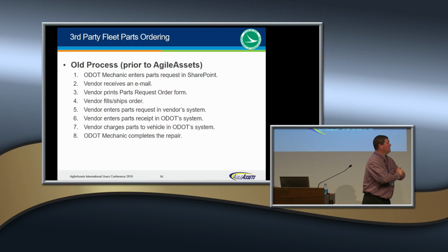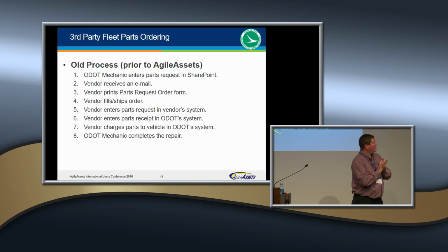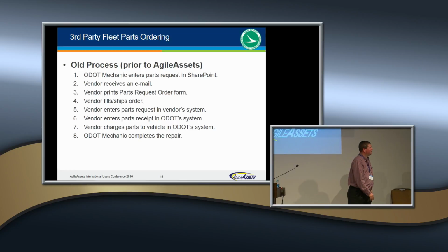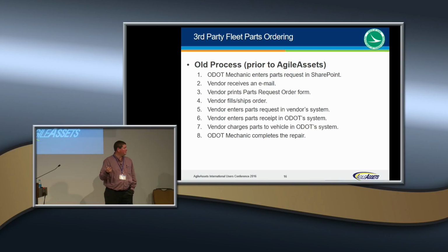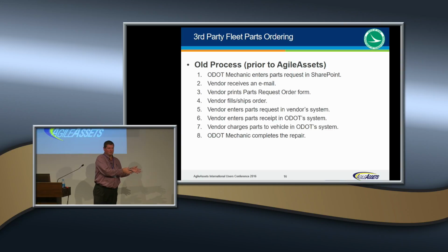So basically, when an ODOT mechanic needed a part, whether it's an alternator, radiator, tires, whatever, they would go into a SharePoint order form and fill out what's called a parts request. Once they filled out that parts request, the vendor, Mancon, would get an email saying, hey, you've got a new parts request. Well, they'd print that parts request off from the email. Then they'd go out in their shop, fill the order, and order the parts from wherever they were going to get them. Then here's where the fun part comes in. They would enter all of that same information that was on the SharePoint form into their system so that they could have the record in their system for billing purposes.